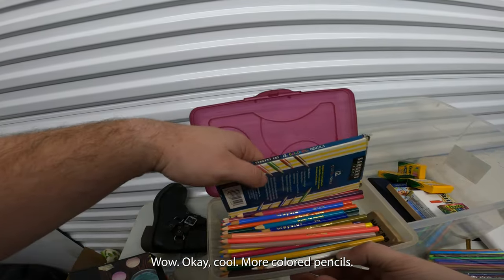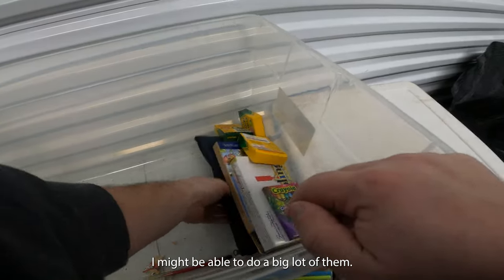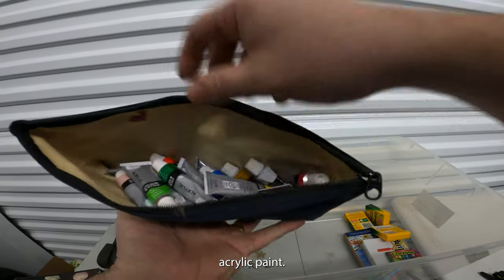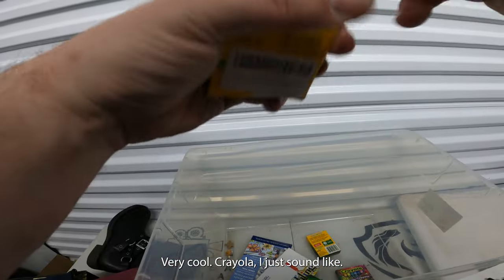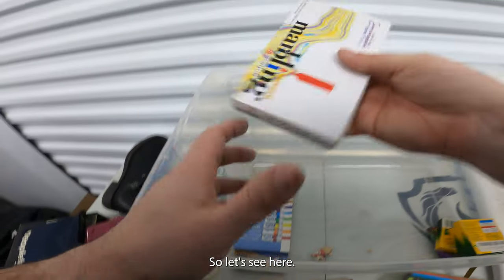So, wow. Okay, cool. More colored pencils. I don't know. I might be able to do a big lot of them. People's bank. Here's where the money is. Oh, acrylic paint. Well, that could be a good lot. Very cool. Crayola. Oh, they're chalk. Chalk, and pen. So let's see here.